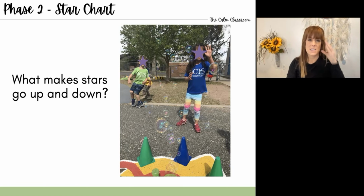We don't want kids to get stuck on the idea that their star went down. We want to explicitly teach them, if your star goes down, no problem. You can fix it right away. You just stop, take a second to think, check yourself out, figure out what you need to change, do it right away, and your star will go back up.